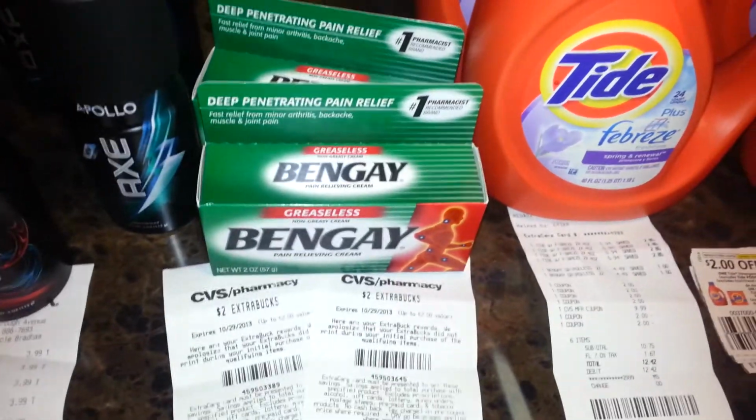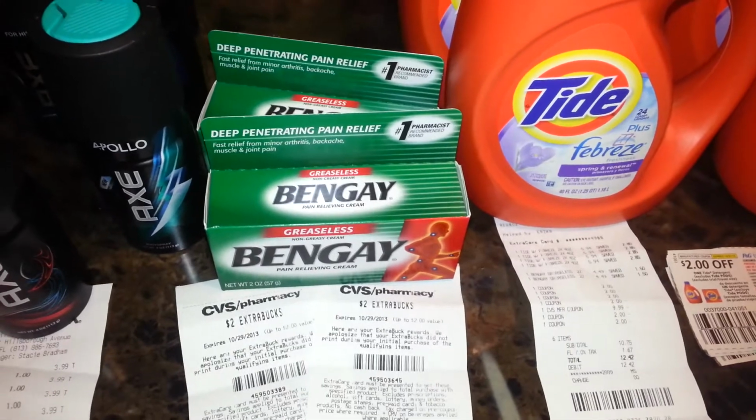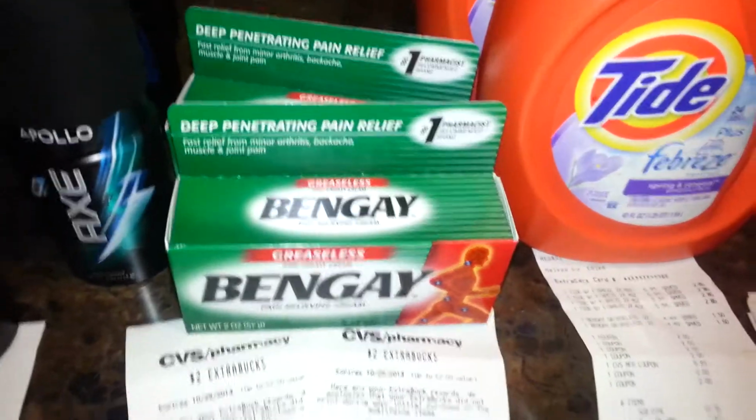And he did. So he gave me these replacement Bengays for $4.49. I used my $2 off manufacturer coupons that I had, and I had 2 ECBs back for each. So basically I paid 49 cents for each of those.